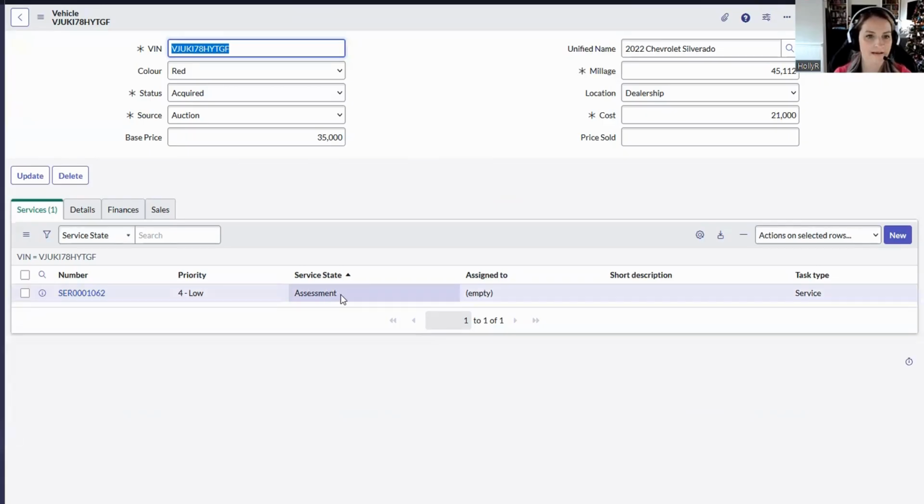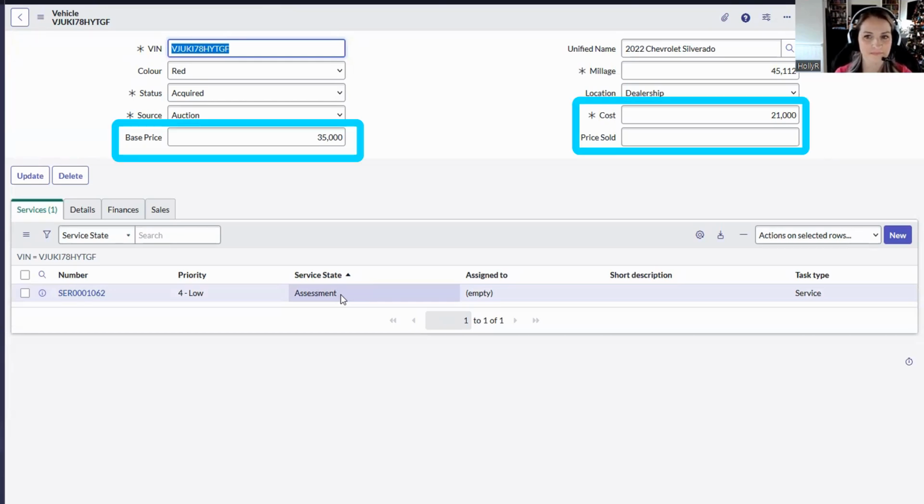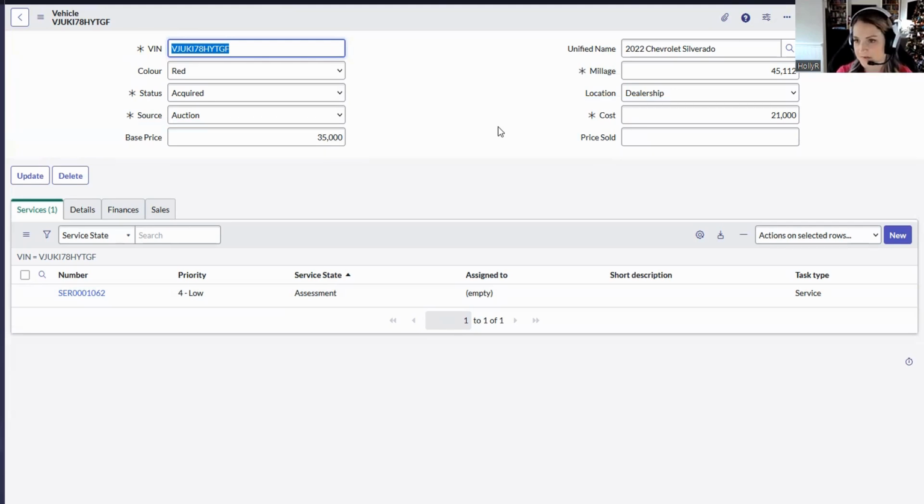Well, while we're here, can you tell me what base price, cost, and price sold tells us? Yep. So your cost is how much the dealership paid for the vehicle when they brought it in, say this one, for example, at auction. So that's your cost. Your base price is what the market value is. That's what they're hoping to get for it. And then your price sold is going to be what the vehicle actually sells for. Okay. So it's what we bought it for, what we hope to get out of it, and the price sold, which is going to help us with the financial outcomes that you outlined at the start.